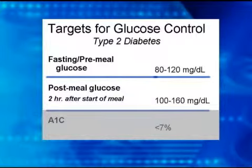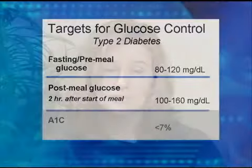2 hours after eating, your blood sugar should rise slightly and you should run between 100 and 160. Going to bed, we'd like to see your blood sugars a little bit higher. So 100 to 140 would be an acceptable level to go into bed.